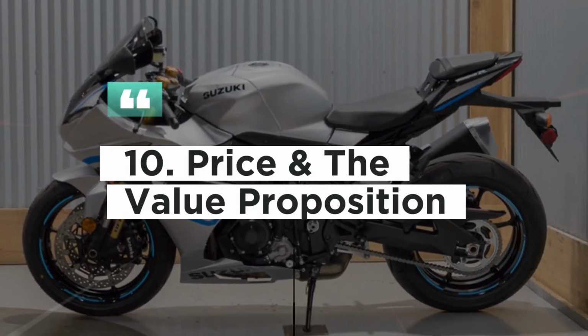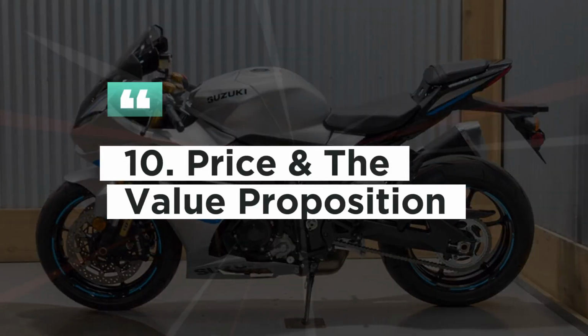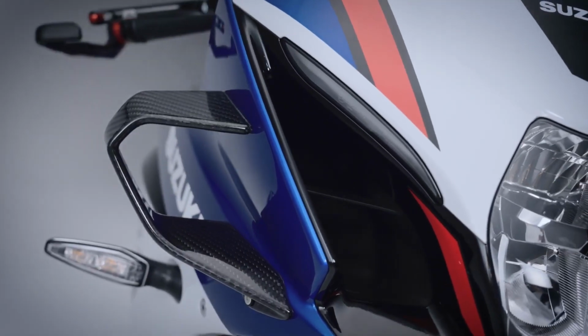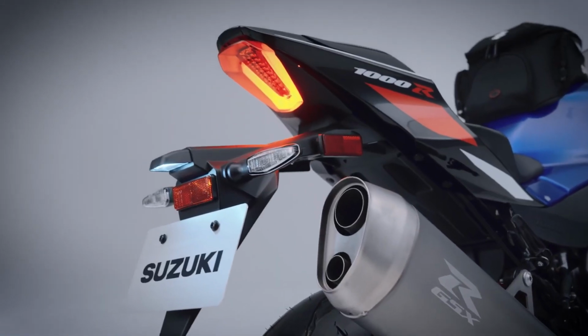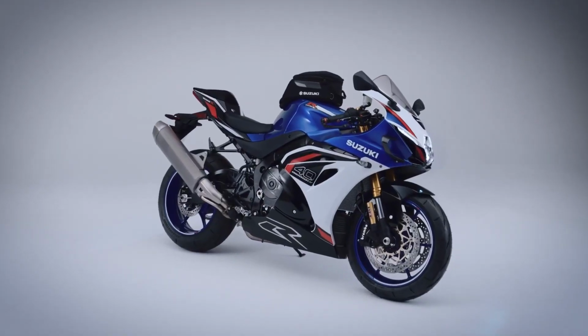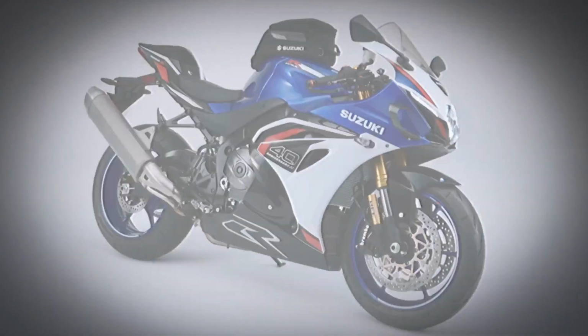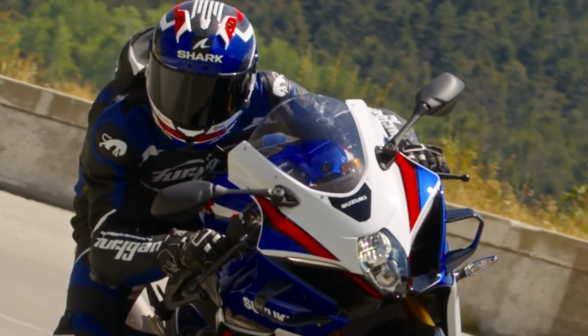10. Price and the value proposition. MSRP $18,999, undercutting some rivals by $4,000 to $5,000. Retains Suzuki's reputation for reliability and reasonable maintenance costs.